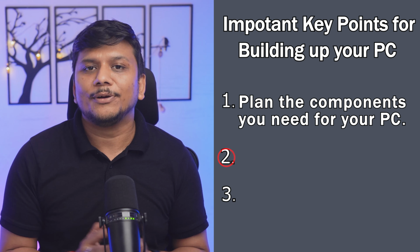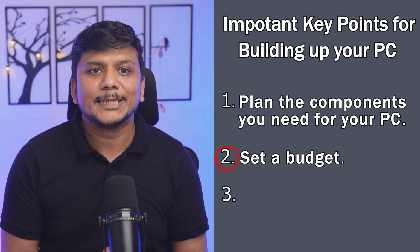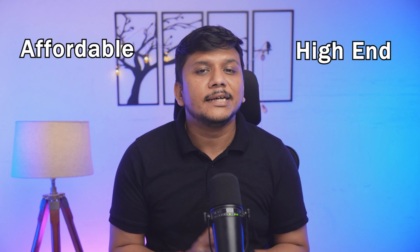Now, as we are talking about money, let's also talk about the importance of budgeting. Building a PC can range from affordable to high-end depending on your budget. It's easy to get carried away with all the amazing components available, but sticking to your budget is very crucial.